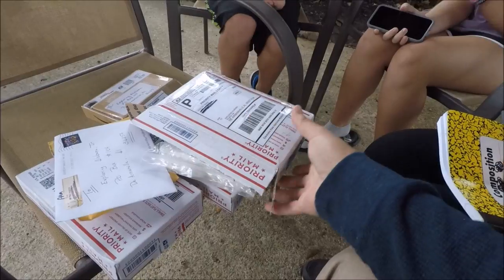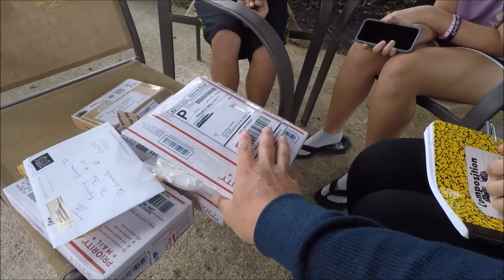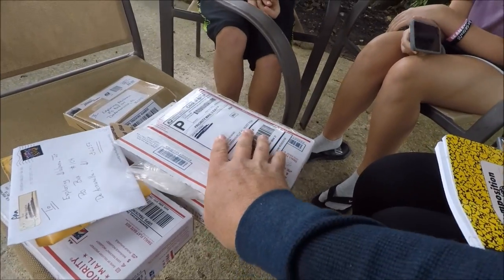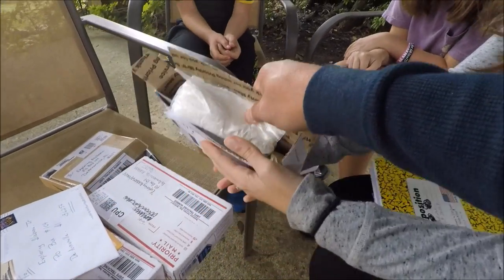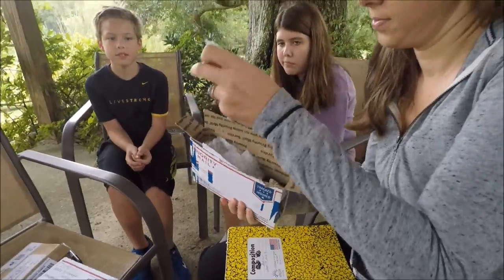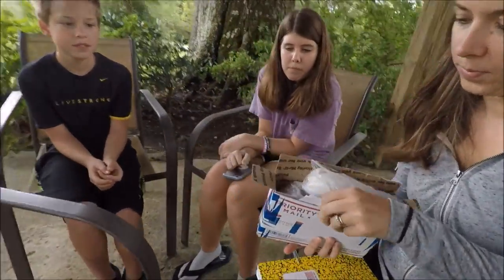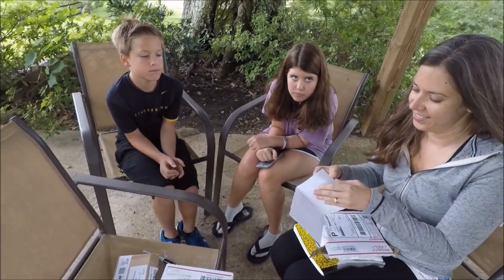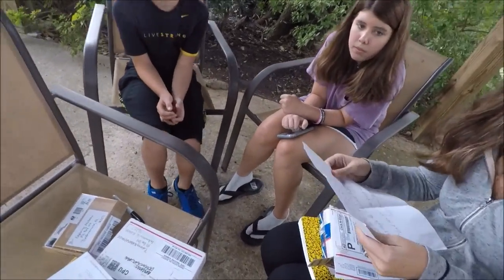We have already opened this one. This is from Jocelyn. And I marked out her, I'm sorry, I put the Y in the wrong spot. This is from Texas. So you want to read the letter? It is cold, isn't it? We're used to it being about 85 or 90, but it's in the 60s today, 50s maybe.